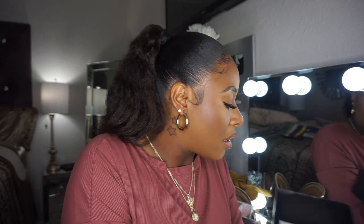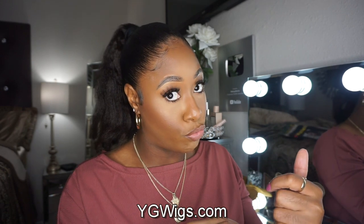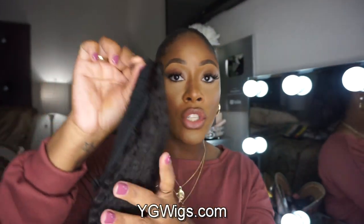I'm gonna go ahead and cut off the little cardstock thingamabob. We're gonna cut it off. Okay, but you can wear it on your ponytail if you want to. But this is what it looks like, okay, once again. And now we are ready to install.